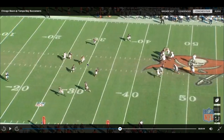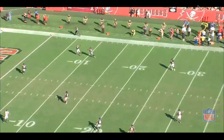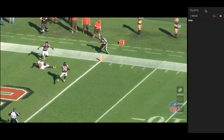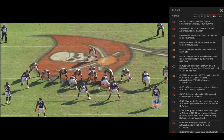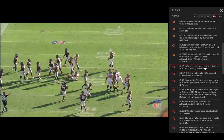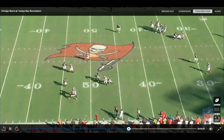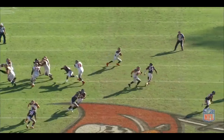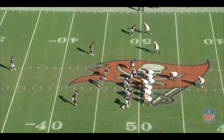Jameis sees that. Brate contains. And you have all this wide open green grass. And that's where Jameis pins it on him for 6. Last Jameis drive before we route out of here. Love the play action. Look at the arm angle there by Jameis.